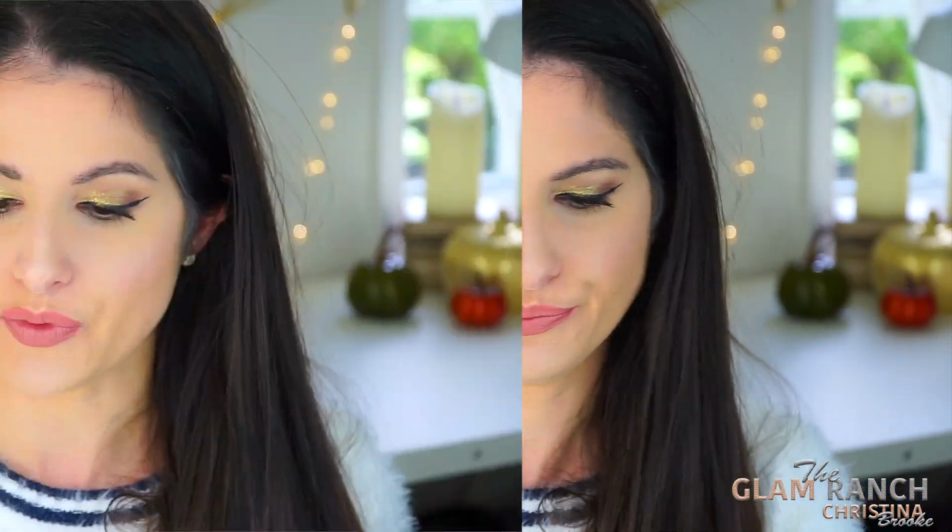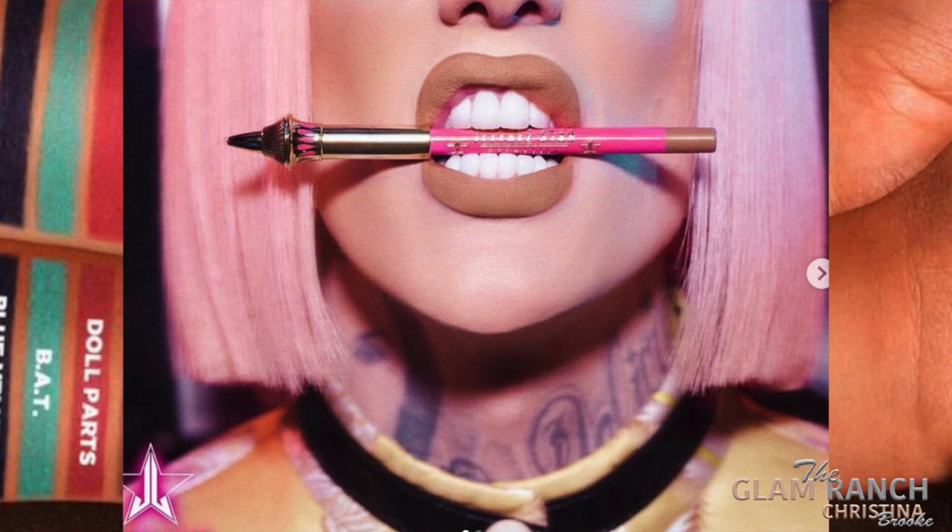So Jeffree Star is going to be releasing velour lip liners. There's going to be 16 shades of them. It's going to be available September 28th. That's really cool. They're going to be $16 each. I'm actually interested in these. I've heard it has really good products and velour lip liners.